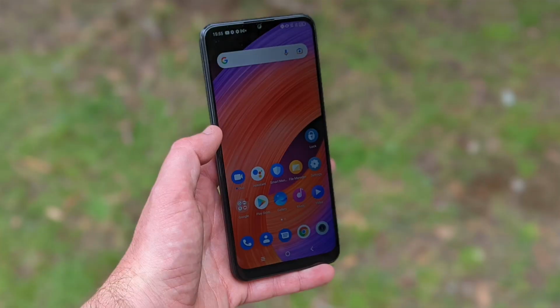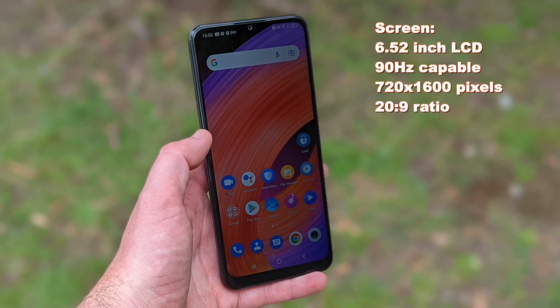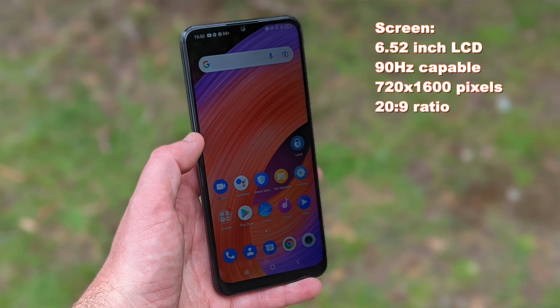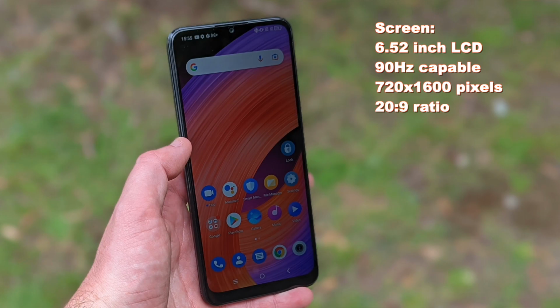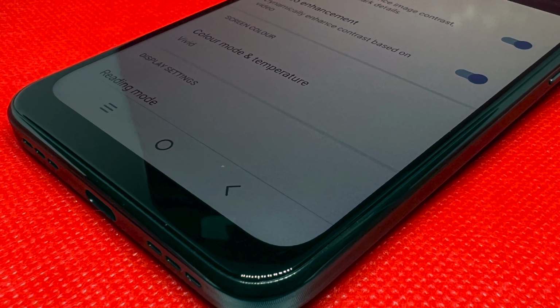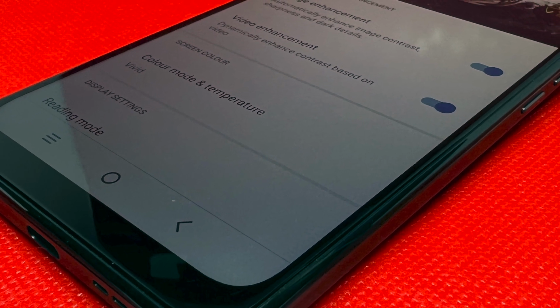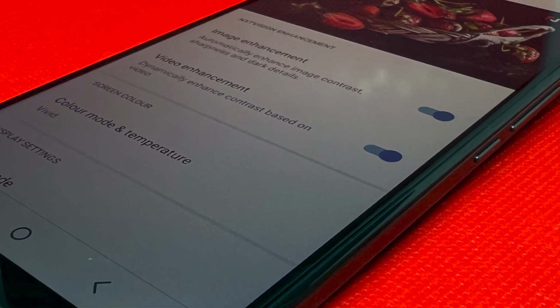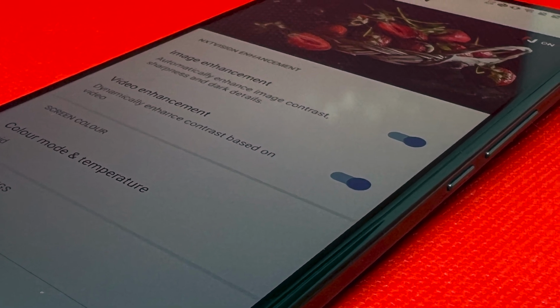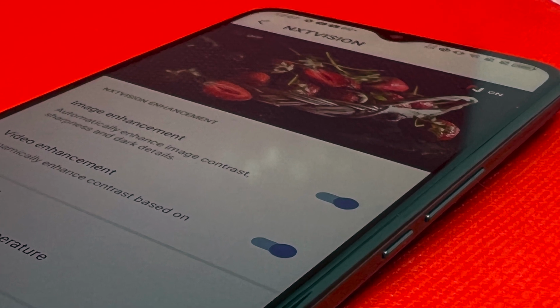The design is fairly plain. You've got this 6.52-inch display capable of up to 90 hertz. That's quite nice. Again, not totally unique. TCL does kind of spice that up with what it calls NXTVision. And this is basically a color contrast mode for video and photos. Ups the vibrancy. Some people will love it, think that it makes their stuff look great. Others might find it a little garish. You can opt to switch it on or off.